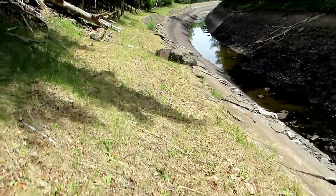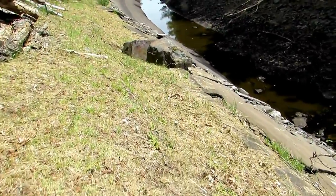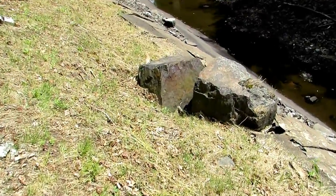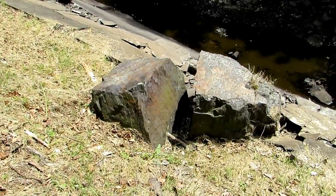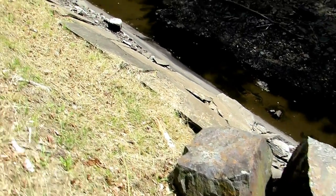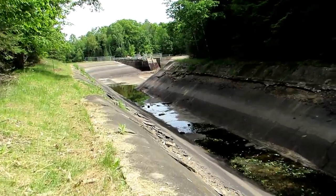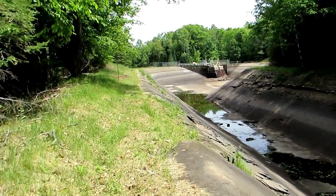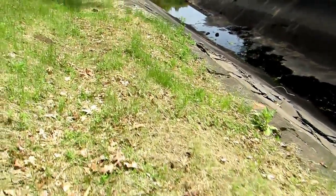Now look at this big rock right here. Totally out of place. Definitely here when they constructed the dam. That's pretty cool, huh? Totally sunk in here.